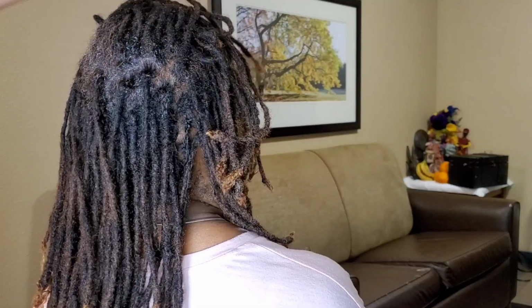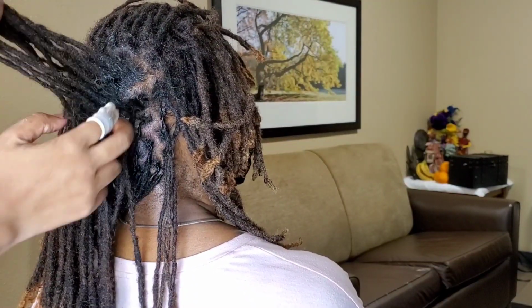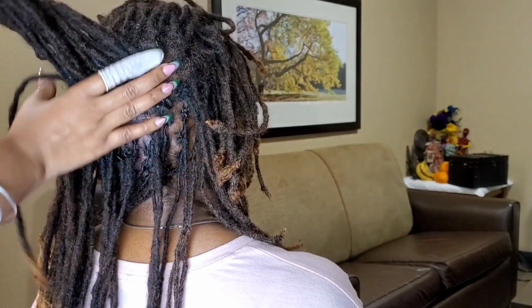So I'm about to go finish her hair. I already started the back. Her scalp looks so beautiful. Her grays are beautiful. This is it. I'm not doing her hair tight. I'm not focused on neatness.